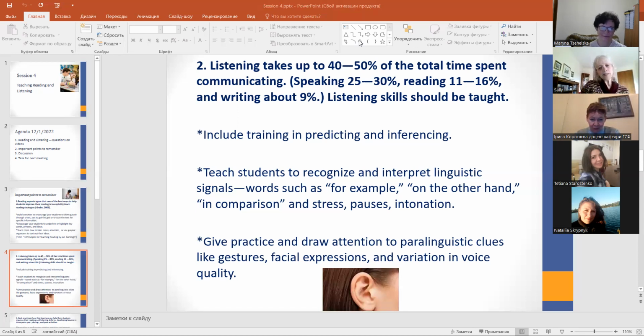And we also want to draw attention to paralinguistic clues like gestures, facial expressions, and variation in voice quality. And I think this is a good reason for us to try to bring in some video, or to try to bring in live speakers, or to even do it ourselves and let students make that a focus of a lesson. What do these paralinguistic clues mean?